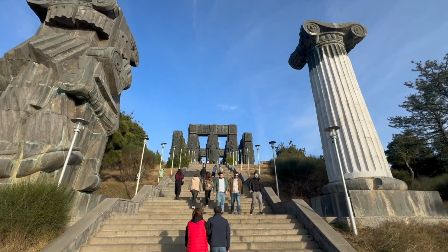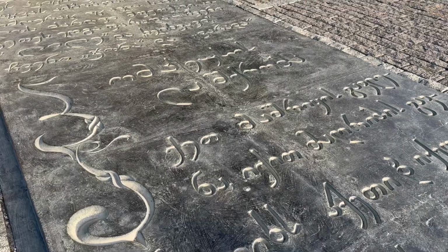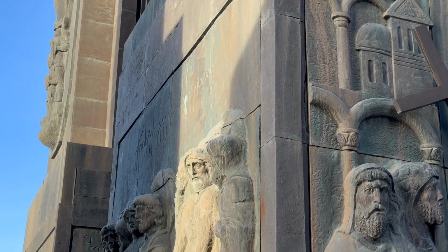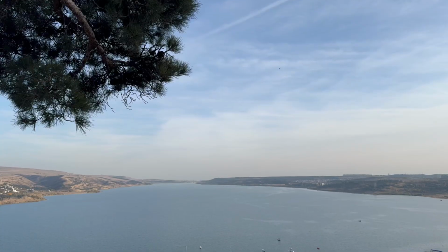The next stop on our tour is the Chronicles of Georgia. This monument is comprised of 16 tall pillars with metal sculptural reliefs. It was started in 1985 to commemorate the 3,000-year anniversary of Georgian statehood and the 2,000-year anniversary of Christianity in Georgia.